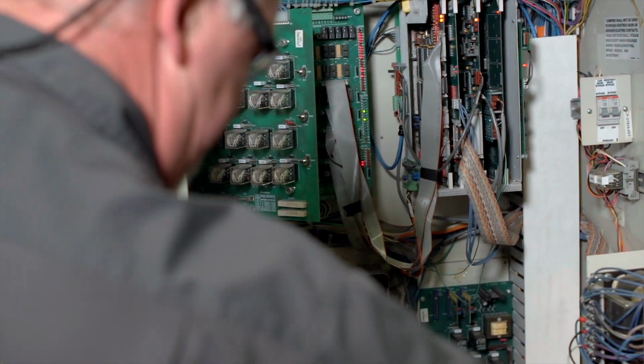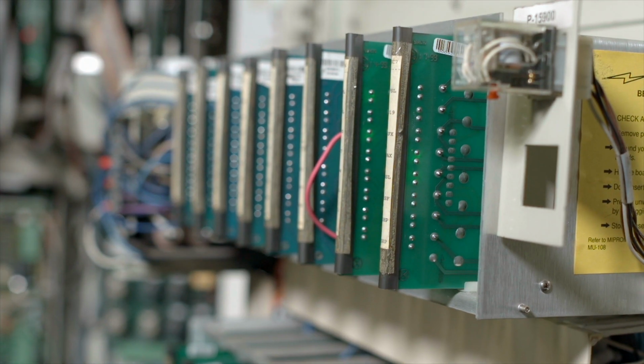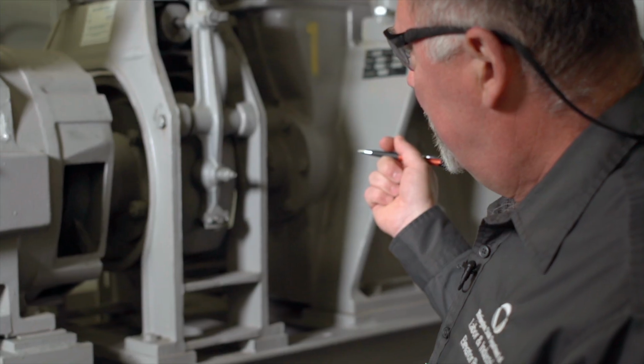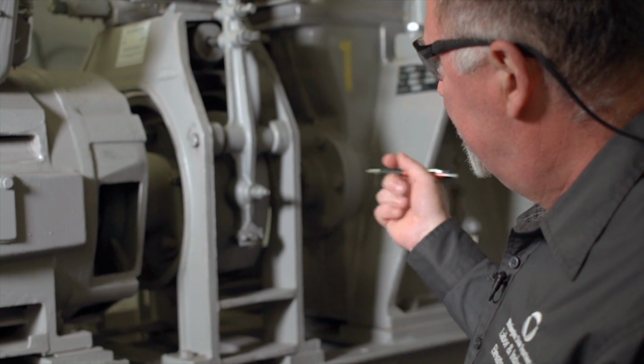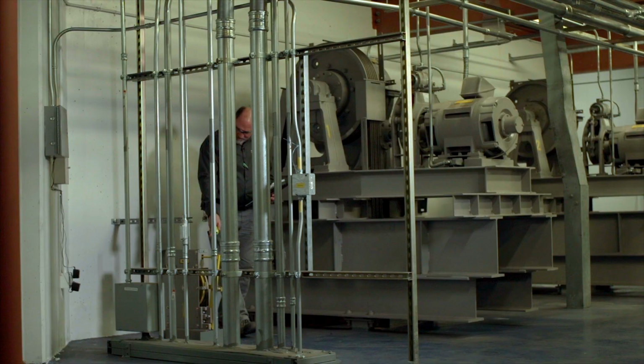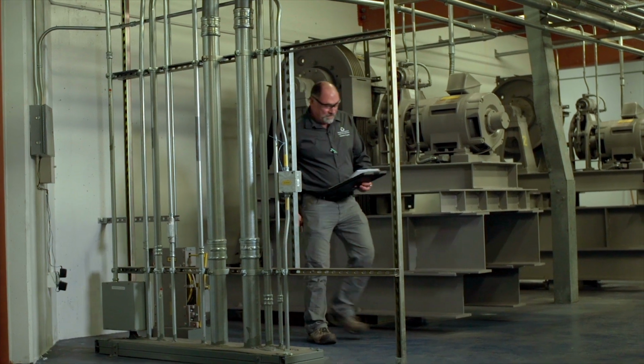There we can see the inside of a controller. Very nice. Traction sheaves look in good condition. All looks good.